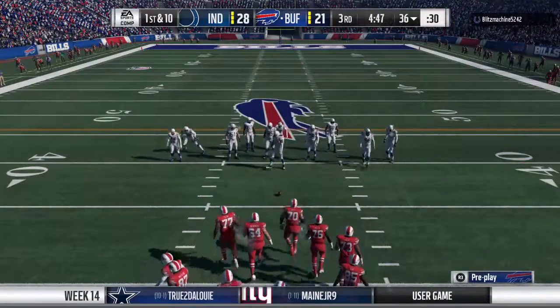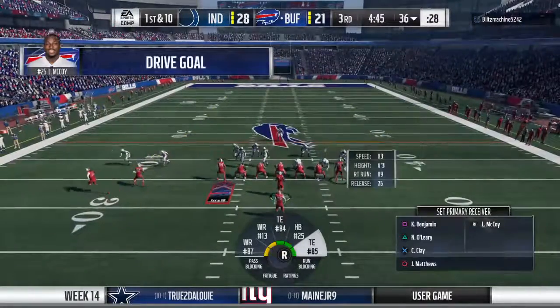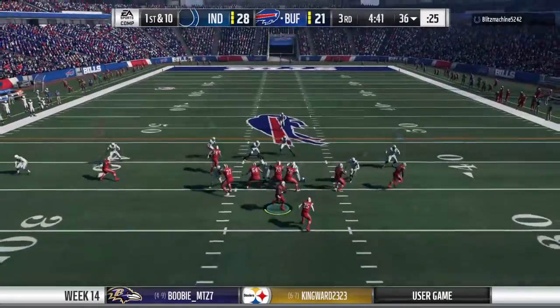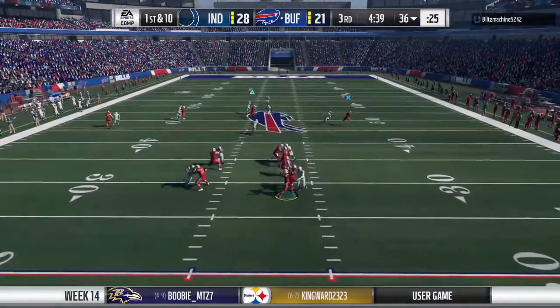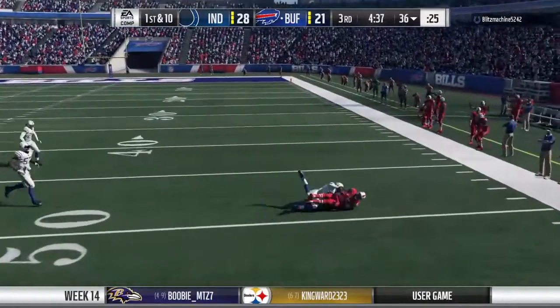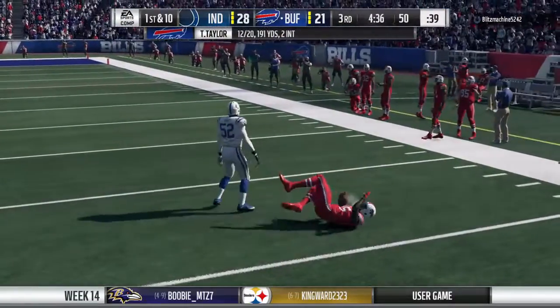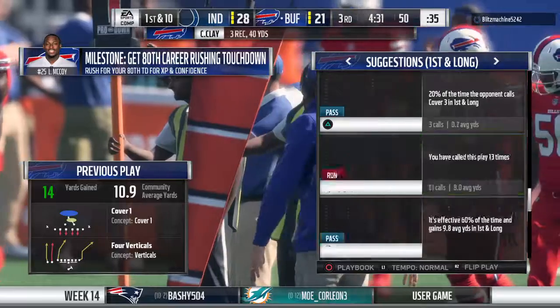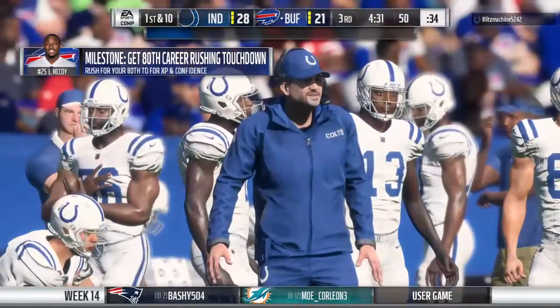And on the outside, they're playing press coverage. Here we go! This time Taylor will throw. Room to run past midfield. Man open right side. It's the tight end Clay. 14 yards, and the Bills will get a new set of downs.